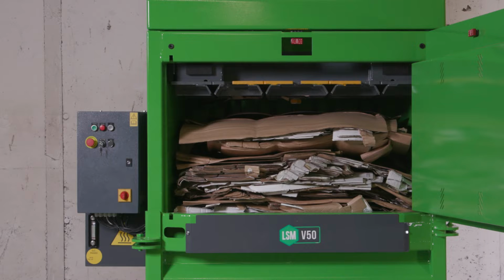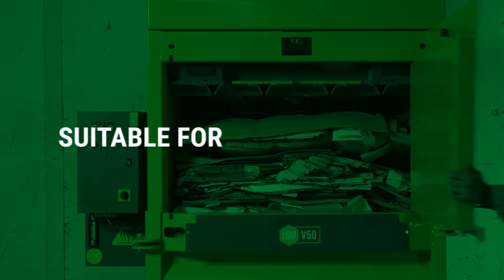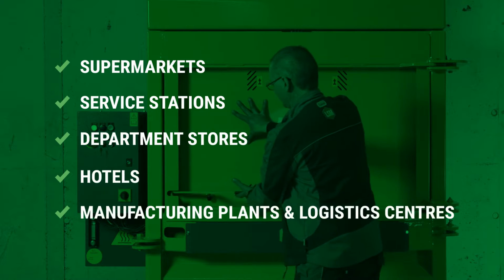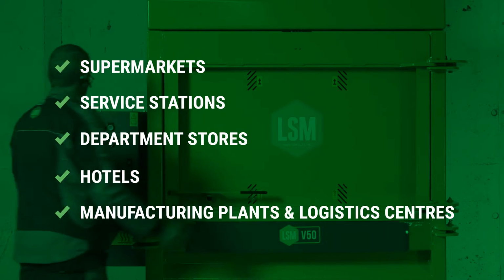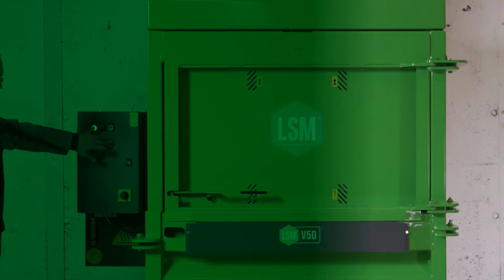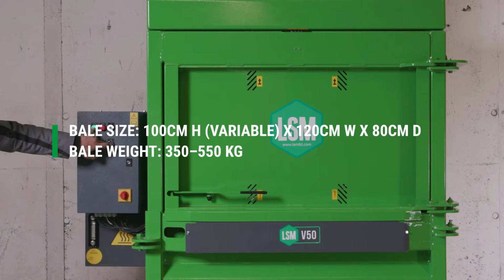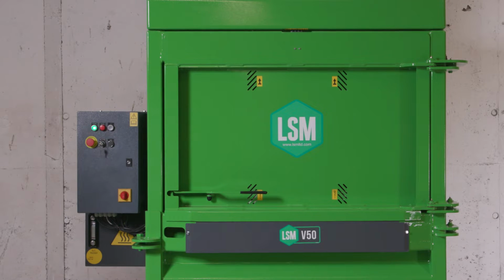Ideal for high-volume users looking to turn waste material into revenue, the V50 Mill Size Baler is recommended for supermarkets, service stations, department stores, hotels, manufacturing plants and logistics centres. The V50 is a true 50-ton press that creates the optimal size bale for transport and revenue return, efficiently compacting cardboard, plastic, textile, polystyrene and aluminium waste.